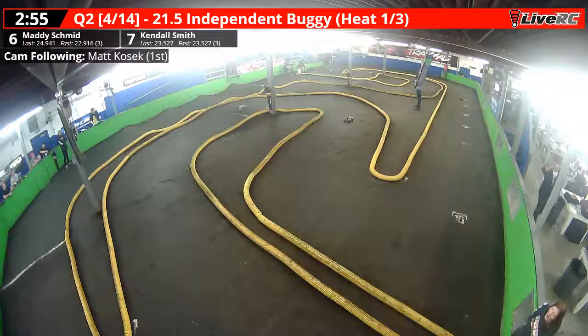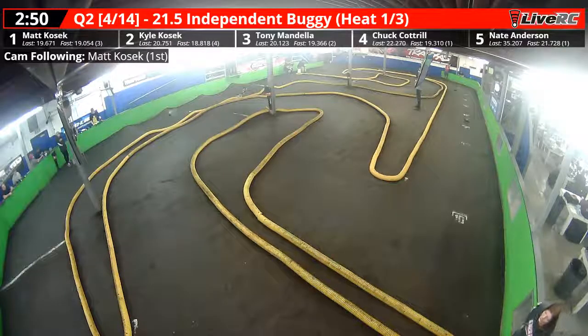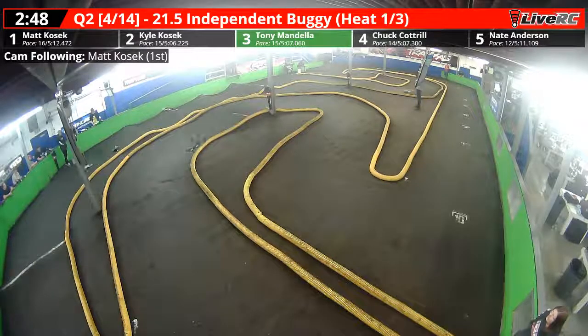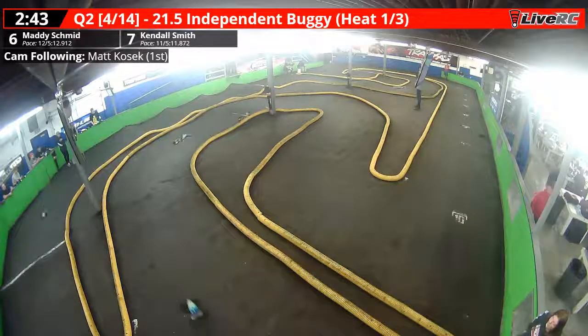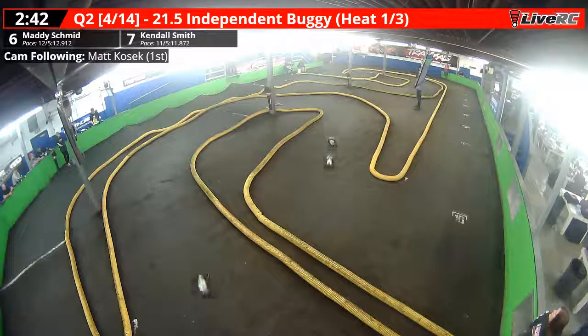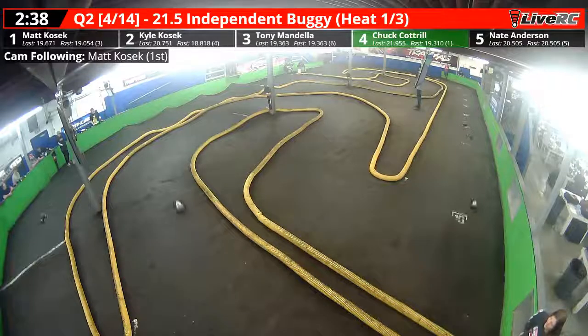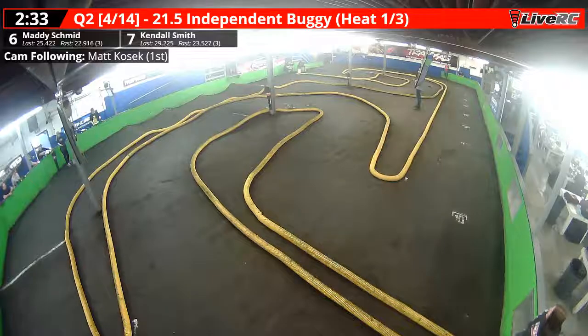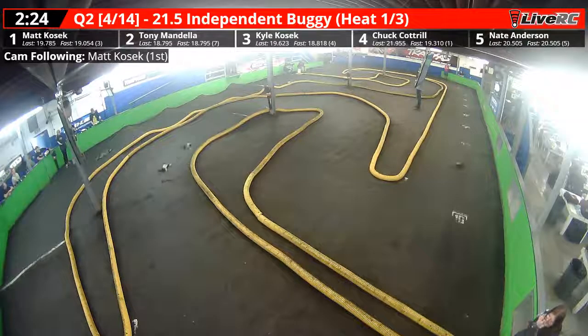Another good lap there for Matt. Kyle getting back on pace. Your leader going through that center section into the quad. It's Matt Kosek. Chuck giving him just a little bit of room. 2:20 down, 2:40 to go. Matt, Kyle, Tony Mandella throws in his hot lap. Mandella hanging on to that lead train. Now taking over the second spot with a new hot lap of the race for Tony right there.